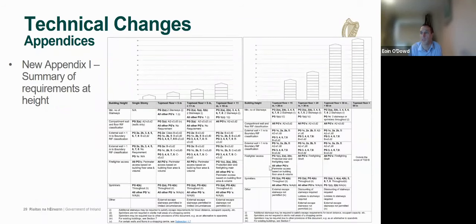Finally, there is a new Appendix I, termed Summary of Requirements at Height. In keeping with the guidance that was contained in TGD 2017, where a simple, straightforward methodology of demonstrating the requirements at different threshold heights for dwellings was provided, but also the likes of Bringing Back Homes and other documents, a decision was made to provide a summary sheet at the back of the technical guidance document, aligned to specific threshold heights dotted throughout the document, to give an indication of the requirements that kick in at different heights.